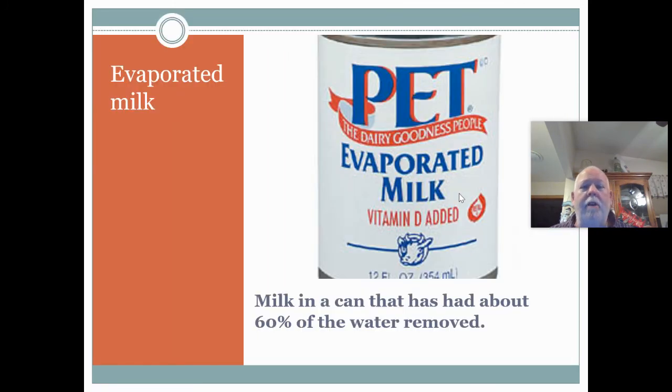All right, then we have another kind of milk that comes in a can, and you cannot, what's the word I'm looking for? You cannot substitute one for the other. This is evaporated milk. It comes in a can, and it's on the shelf very close to the sweetened condensed milk, but there's no sweetening. And when you open up the can, you'll find that it's darker in color than fresh milk because it's condensed. And it's a little bit thicker than fresh milk, but it's not sweet.